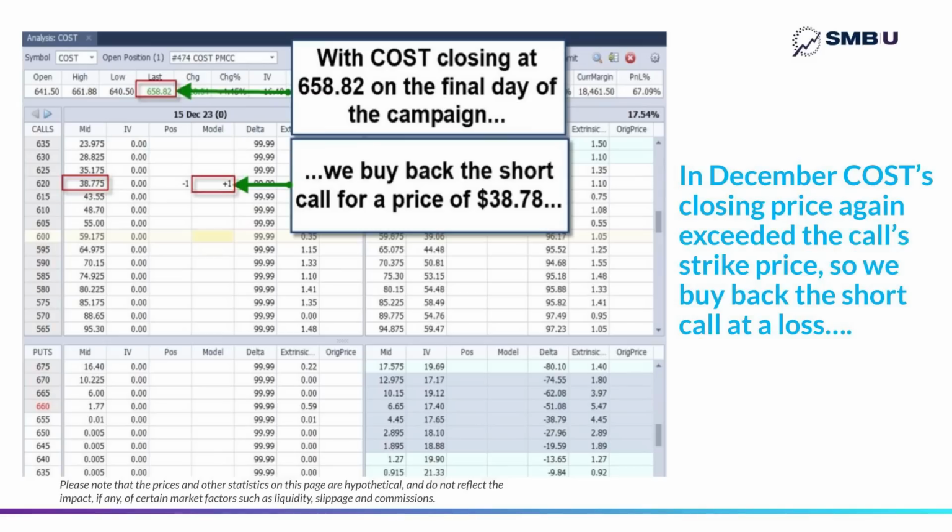And so when the December expiration rolls around, the final month of our 1-year campaign, it just so happens that we're going to have our second instance of Costco closing above the short call strike price, with the short call, which we sold for $155 on this occasion, which is located at the 620 strike. Yet the stock closed at 658.82, well above that strike price. So just like we did last time, we're going to buy it back for $38.78 in this case.